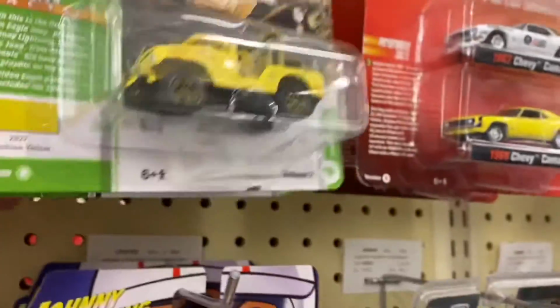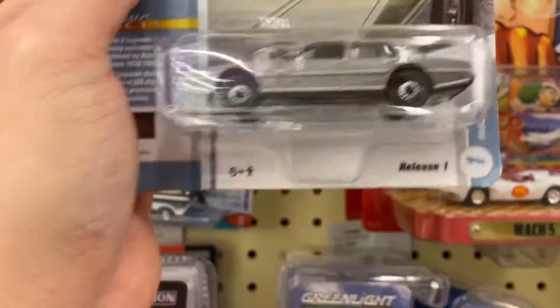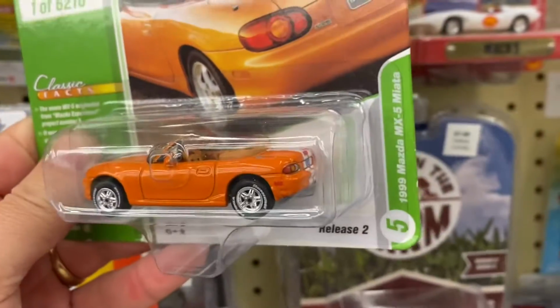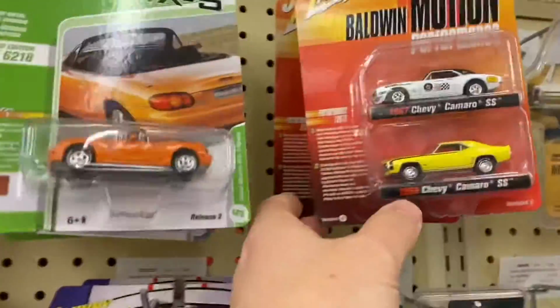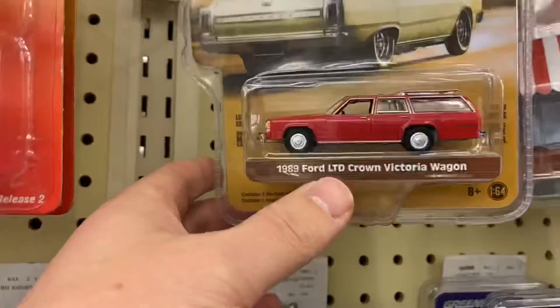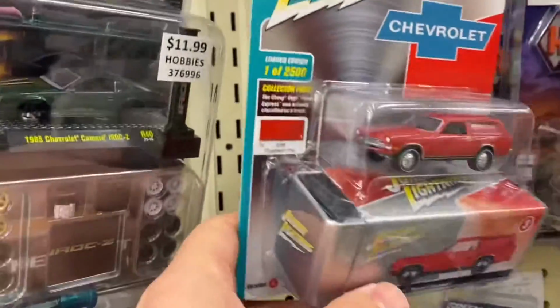Another discriminated against UK automaker. How about this Lagonda? One of the coolest sedans put out lately. And there's the aforementioned MX-5. Really good looking wagon right there.